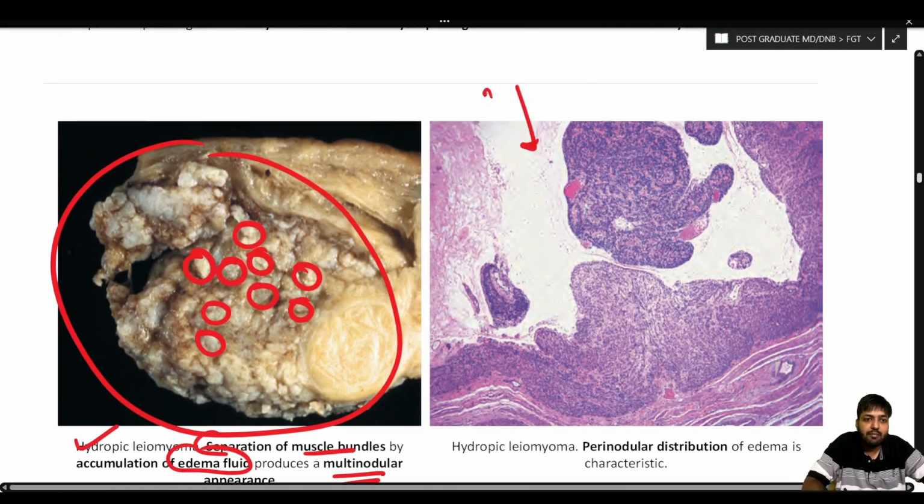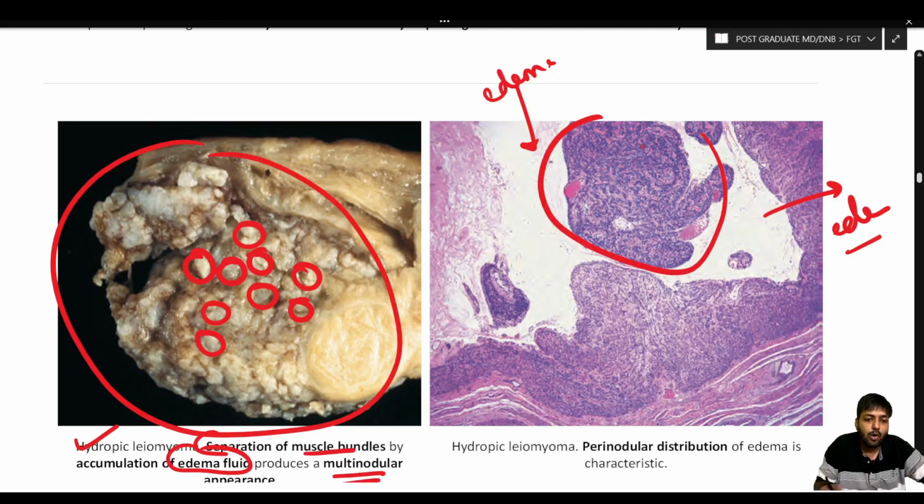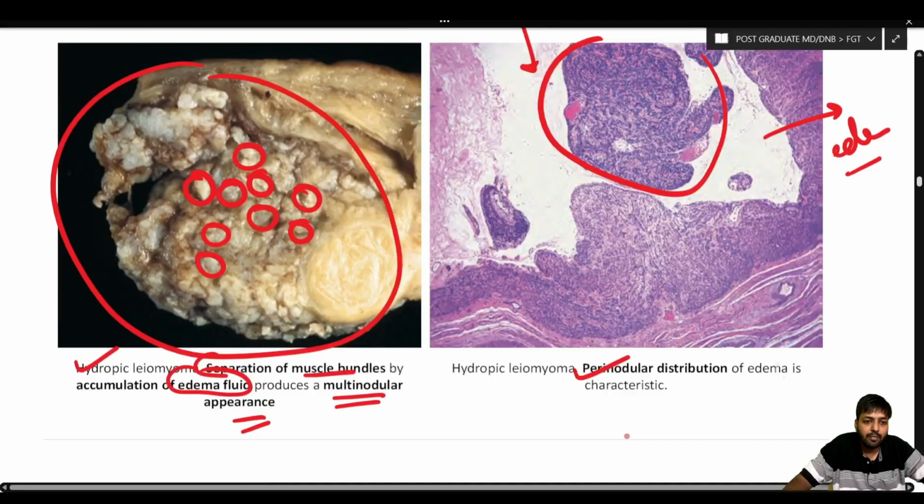So this is the edema fluid, which is quite pale over here. This is the edema fluid, and it is surrounding this tumor. Okay, this tumor growth, it is surrounding. So it is giving a perinodular appearance, which is characteristic.